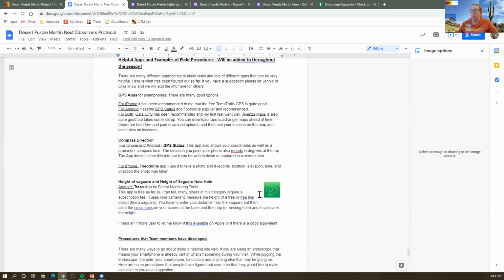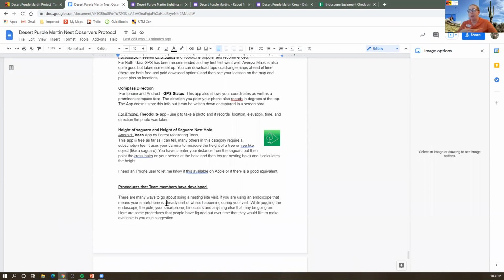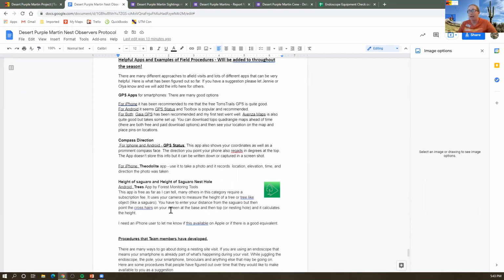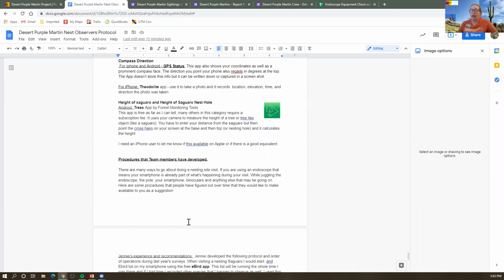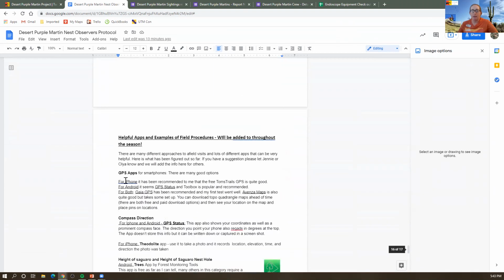This is the one I found that worked well for measuring the height of a saguaro, and it was free on Android. It's called Trees. Now, there are a lot of really sophisticated, really cool apps to measure the heights of things that were super expensive. This one was free, and it's meant for arborists, but it worked great for anything like a tree, so like a saguaro as well. But if you have suggestions for apps on compass direction, measuring height, GPS, anything that you think is helpful, please let me know, and I'll make this info available for everybody. So thank you so much.